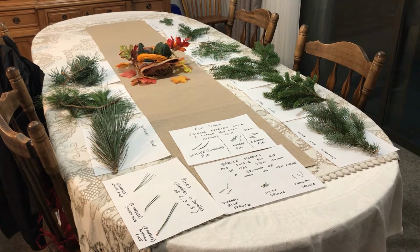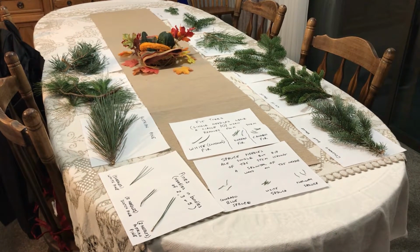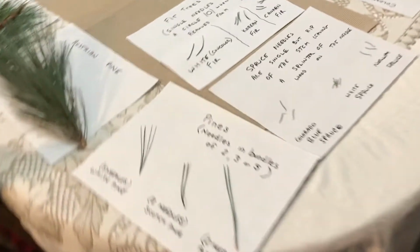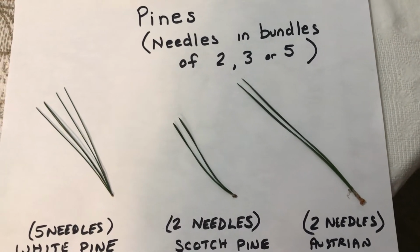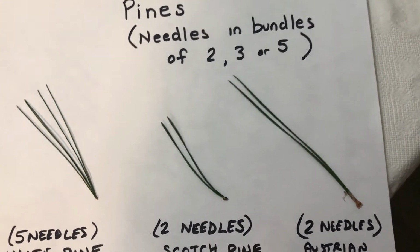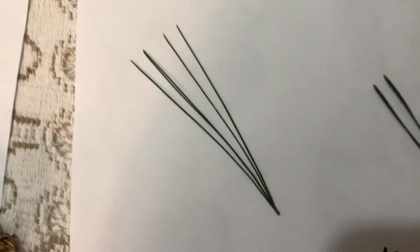So my wife's going to kill me because I have Christmas trees laid all over the table. Let's look at our different samples here. First of all, let's talk about pines. Pines always come in bundles. So they're in 2 bundles, 3 bundles, or 5 bundles. It's pretty easy. If we look at this first one, that's actually white pine. And you can count the needles, 1, 2, 3, 4, 5. And they have a bundle right there.